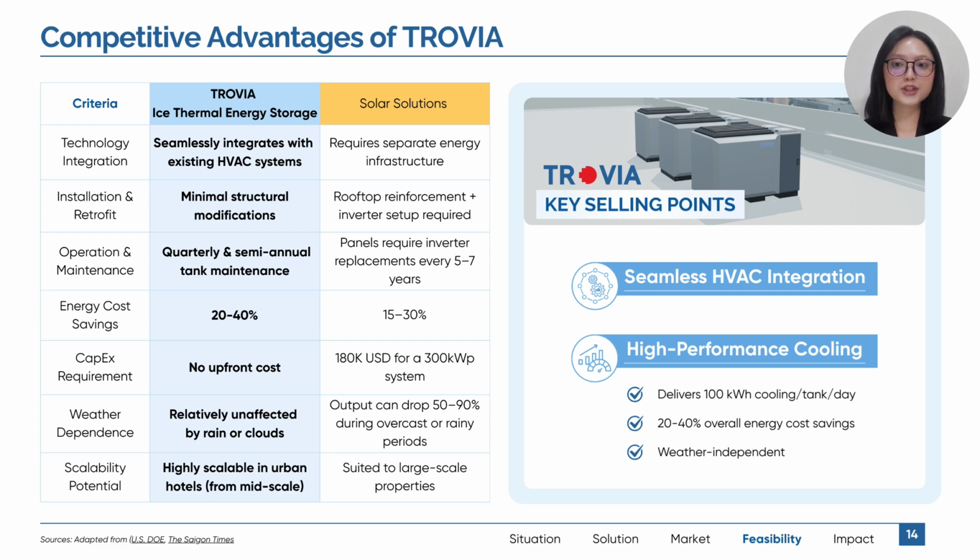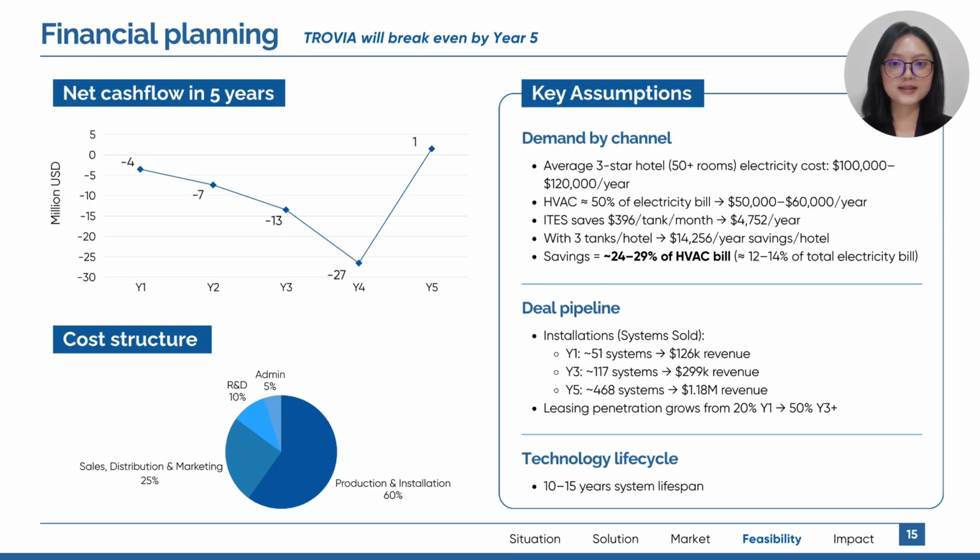First, our solution is very high performance. It can be independent from the weather, it can still work in rainy seasons, and saving up to 40% of the overall electricity cost of a hotel. Second, our tank can be seamlessly integrated into the HVAC systems of the hotels. Next is our financial planning with a leasing model.